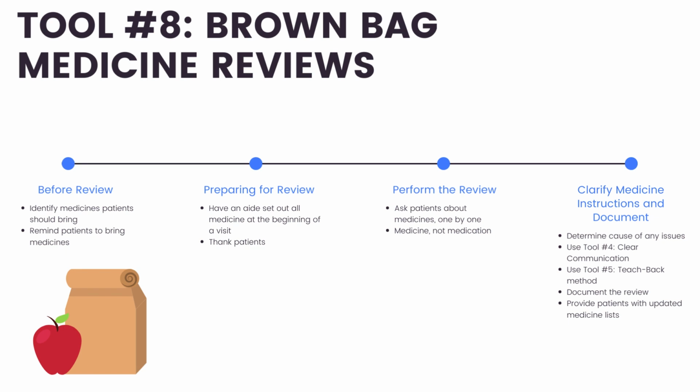Throughout the process, use the word medicine rather than medication. Medicine is a common word and is more likely to be understood by patients. Clarify medicine instructions. When you find that patients are taking medicines incorrectly, try to find out why. Clarify what they should be doing. Use common, everyday words and provide precise instructions, such as take one pill in the morning and one pill at bedtime. See tool number 4 for more tips for communicating clearly. Also use the teach-back method to confirm patient understanding.